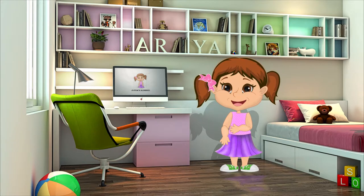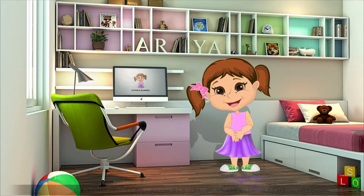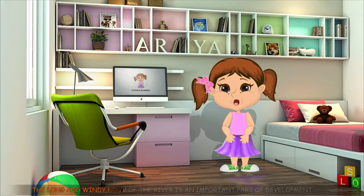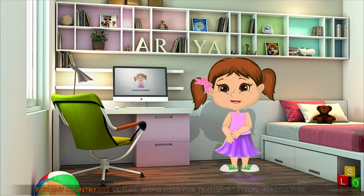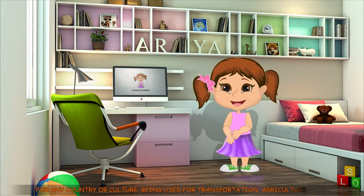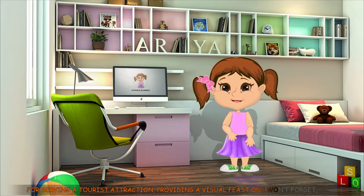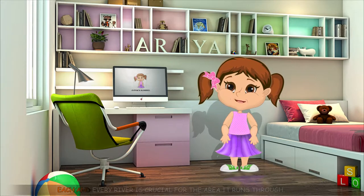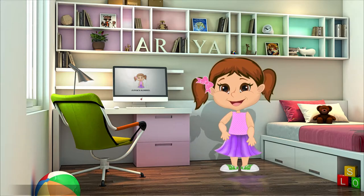And today we will talk about the top 5 longest rivers in the world. The long and windy flow of the river is an important part of development for any country or culture. Being used for transportation, agriculture, or serving as a tourist attraction, providing a visual feast one won't forget, each and every river is crucial for the area it runs through.